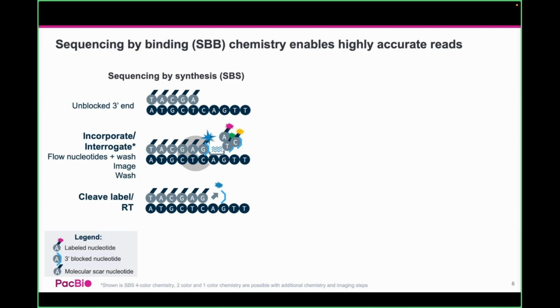So to quickly give you an overview here, in SBS, you start with an unblocked 3' end, and then you flow in blocked fluorescently labeled nucleotides, which bind and are imaged, and then you chop off the fluorophore and remove the block all in one step to then incorporate that base.